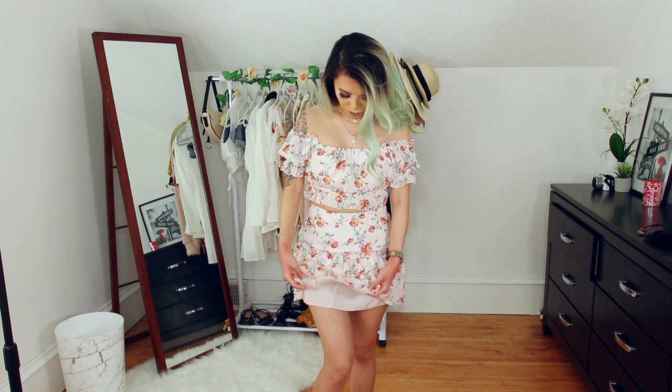It is double lined, so it's not see-through. The top is double lined as well, so it's definitely not see-through. Now the back looks like this. I almost forgot, but this set comes with a scrunchie. I didn't even know it came with a scrunchie until this fell out of the bag. This is so cute.